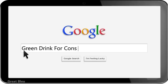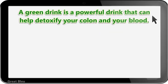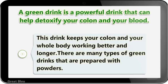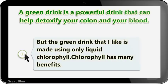Green drink for constipation. A green drink is a powerful drink that can help detoxify your colon and your blood. This drink keeps your colon and your whole body working better and longer. There are many types of green drinks that are prepared with powders. But the green drink that I like is made using only liquid chlorophyll.